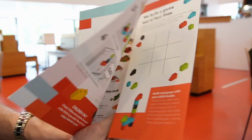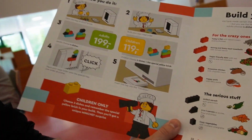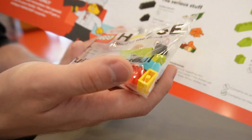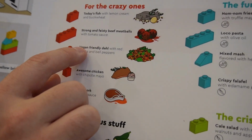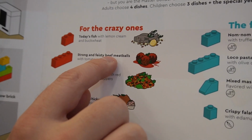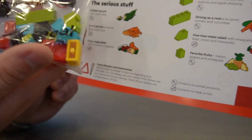A human helper will bring your drinks. That's probably the most archaic way I've ever heard that described. And we've got our menu here in good old English. So you open it up and basically you pick the colors out of the bag that you want. So let's say you want the awesome chicken, you use a 1x1. If you want the strong and feisty beef meatballs, you use a 1x4 and so on. So you literally build your meal.